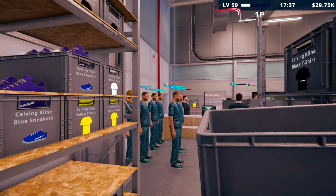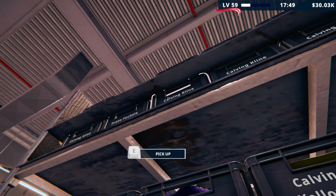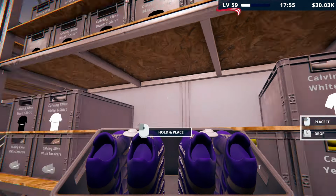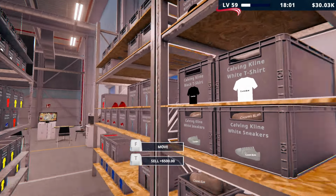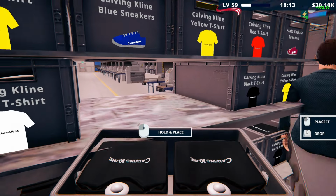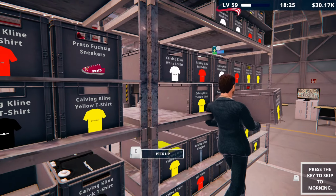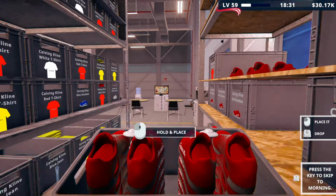So let's do that. Blue sneakers? Sure. That's got to be able to go somewhere. And more blue sneakers? Sure. How about some white shirts? Yeah, that works. Black shirts? Sure. Can that go in one of those spots? That can go down there. White sneakers? Yeah. I really need sneakers. I know I really need sneakers.